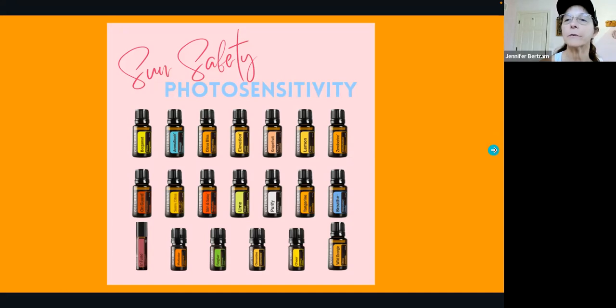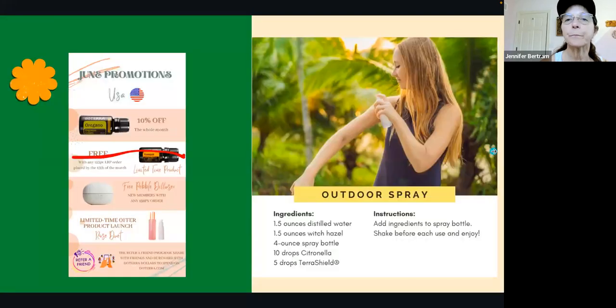All citrus oils, and a lot of other oils that you might not be aware of, like Aromatouch or Bergamot, Purify. I mean, Aromatouch I would be using for a massage, but a lot of the other ones I typically don't have on my skin, but I want you to be aware of those.